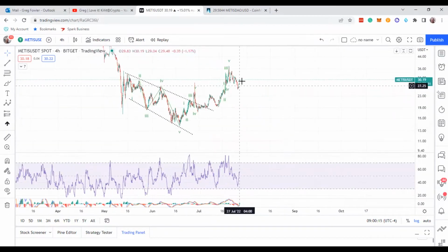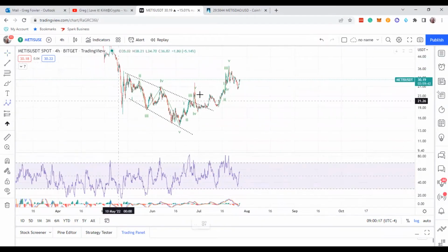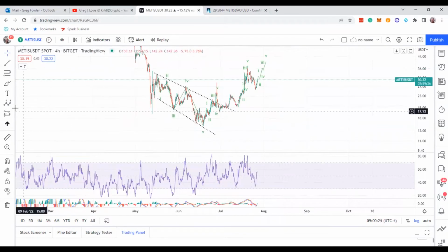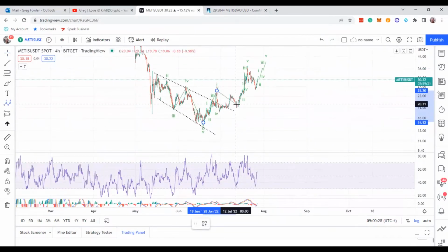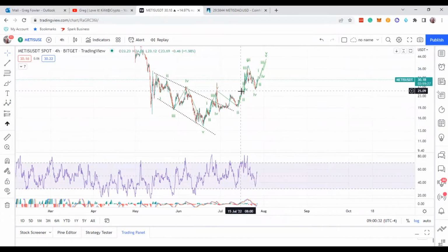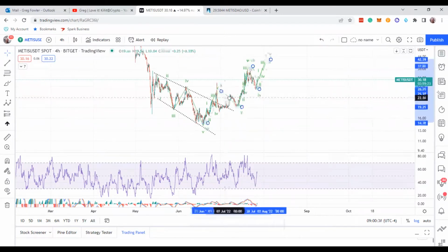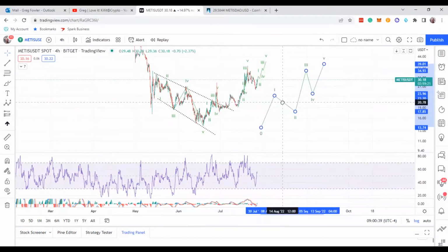So now you want to see Metis hit up, somehow make its way up here, just like that, guys, just beyond that high. And then you will have yourself a completed bullish sequence, like so. Take this off. I'm going to move this off. I'll show you. You see?